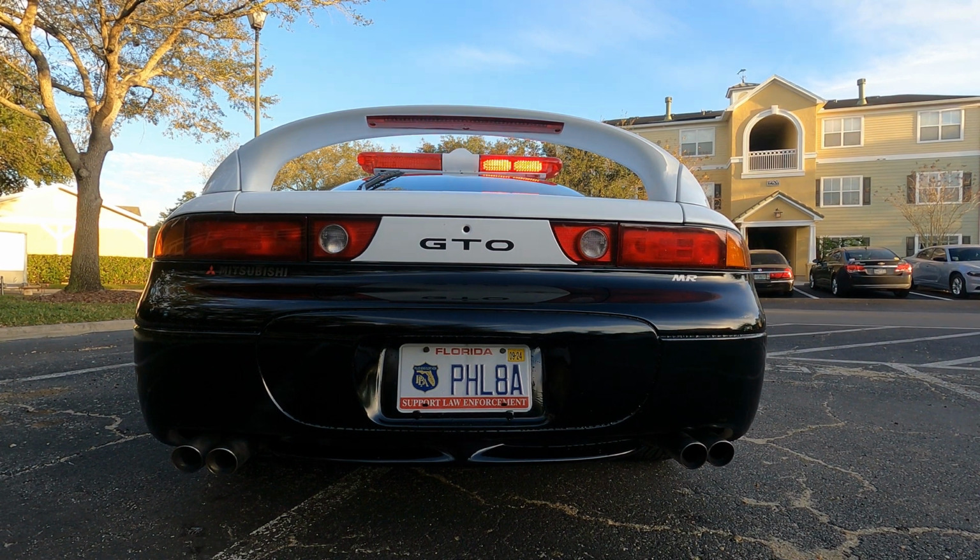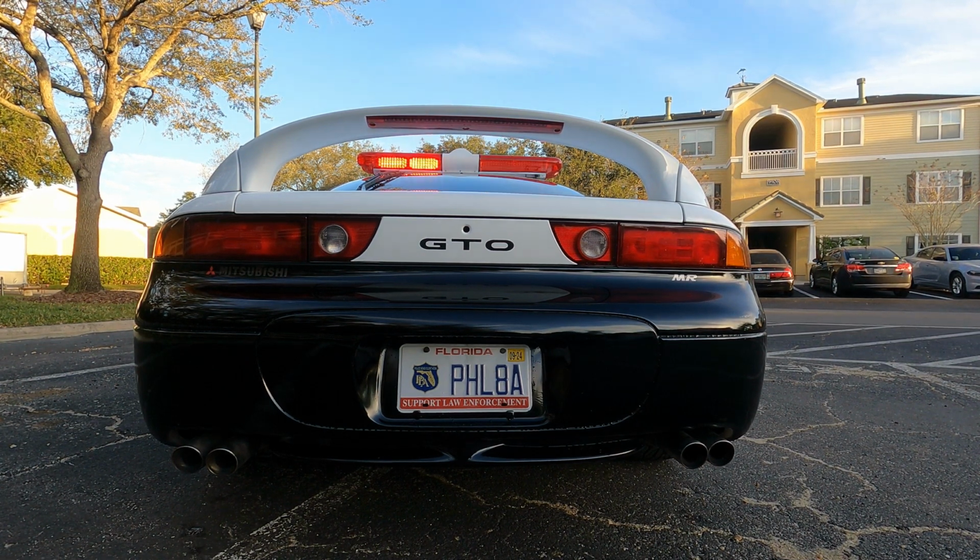For the license plate, I already had to support law enforcement, and wouldn't you know, it actually fits the theme, unintentionally.